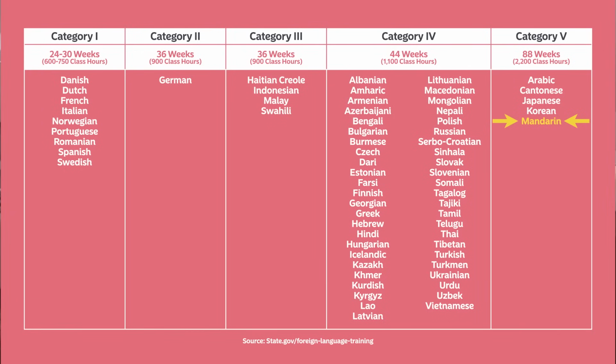I'm going to give it to you straight. Learning Mandarin Chinese is not going to be easy. The US State Department has Chinese in category 5, which is the highest level of difficulty. That's 88 weeks of giving it your all. But why not? You will be the envy of your friends when you're chatting away in Chinese. But look, and this is important, Chinese in itself is not actually a language. Mandarin is a language, but the country of China has way more languages than you can possibly imagine. Chinese languages. And you better make sure you understand this before you go any further.